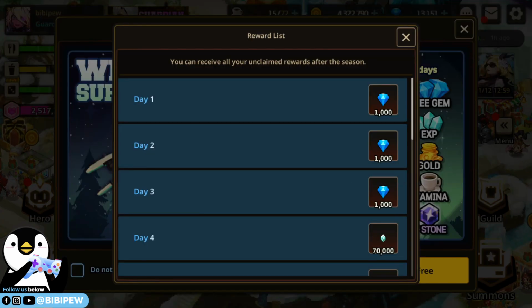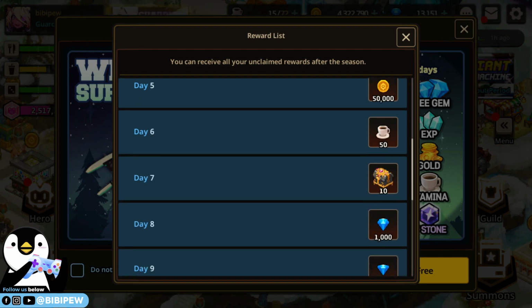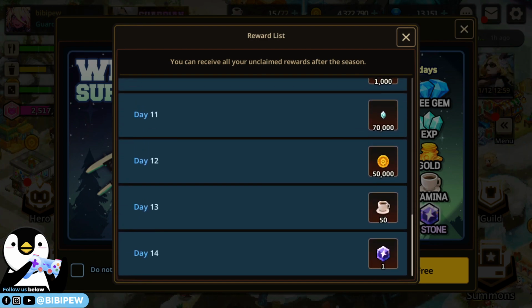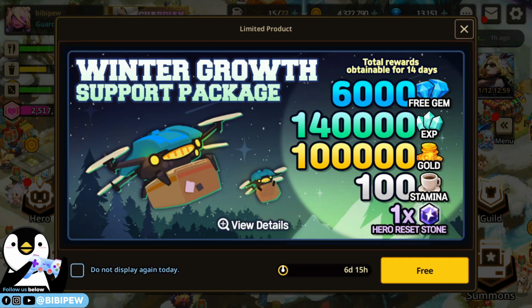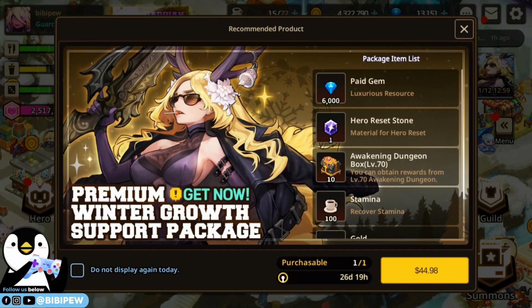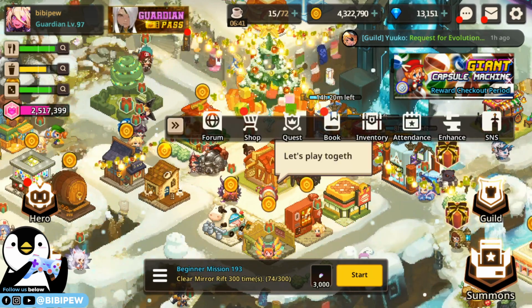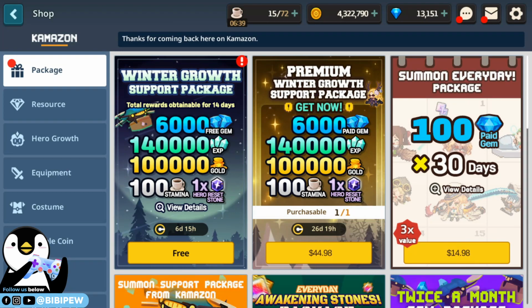So remember to get it, okay? Then you can also receive all your unclaimed rewards after the season. I'm not sure what kind of rewards those are, but I'm going to see whether I can find this under the shop. Okay, so if you go under shop, you're able to see this. Let me take a screenshot.